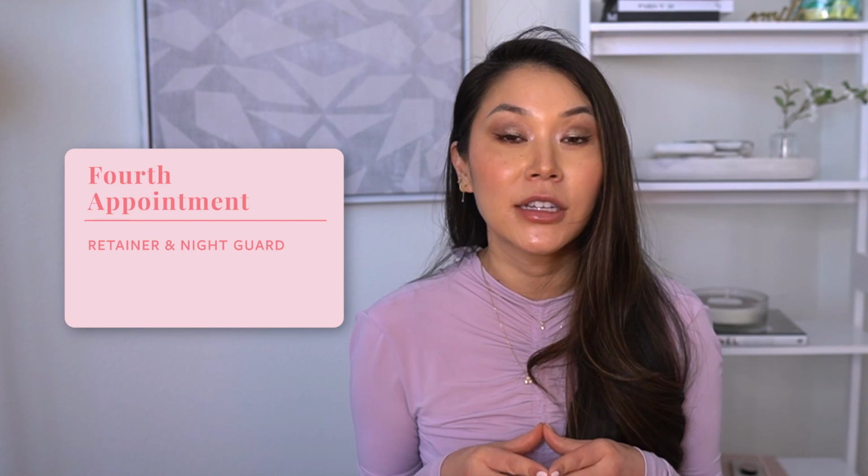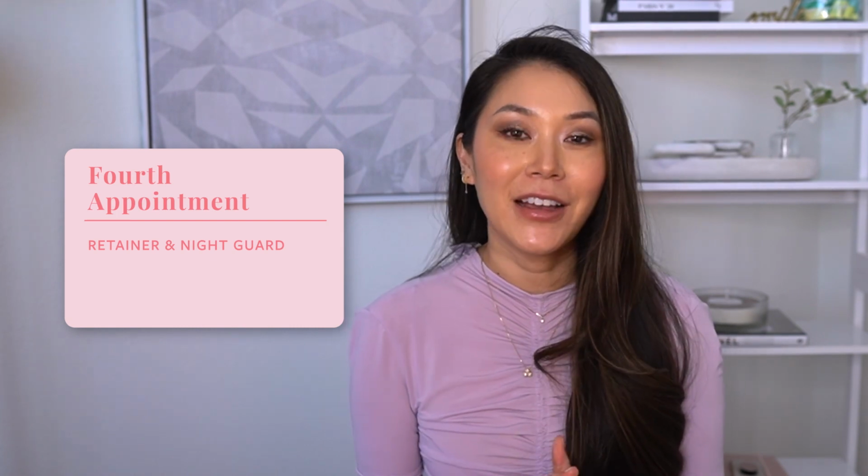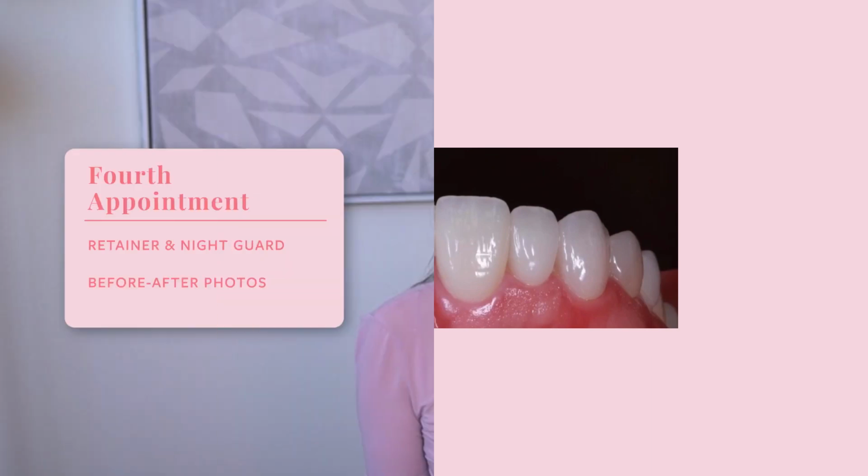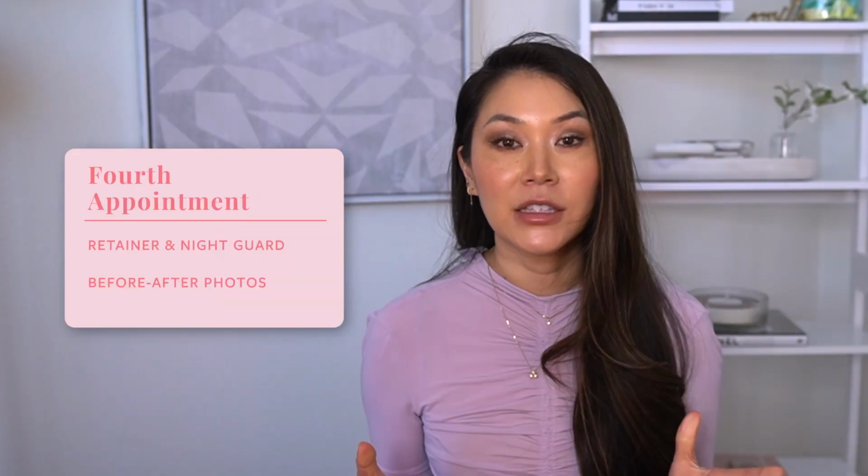The last appointment is the fourth appointment. It's an easy, feel-good appointment. I will give you your retainers. I will adjust your night guard. We will also take final photos for those fabulous before and after photos. These days, I also love taking full face photos.